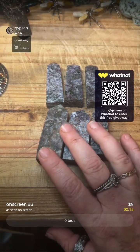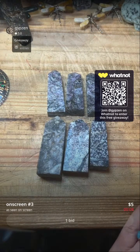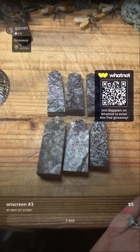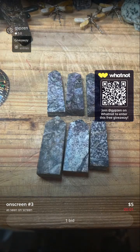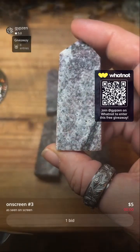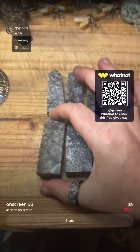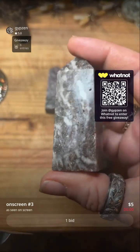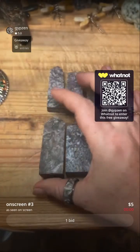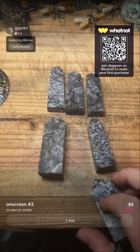All right, guys, I'm going to run these again. $5, buyer's choice on any of these. Hey, I heard you were a wild one. Thank you, Sammy. 1, 2, 3, 4, 5, or 6. This one's pretty cool. Yep, or this one, I think was the other one you liked. I like this one better, though. This one, number 5. Yep, I love it. Great grab, Sammy.